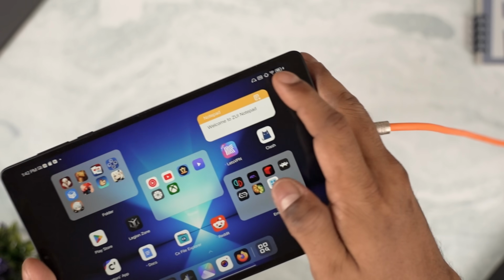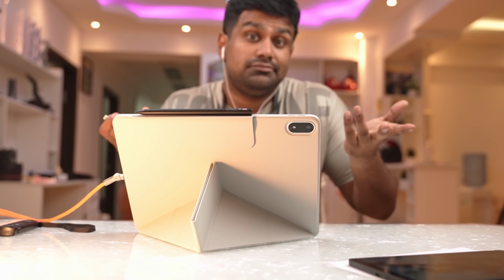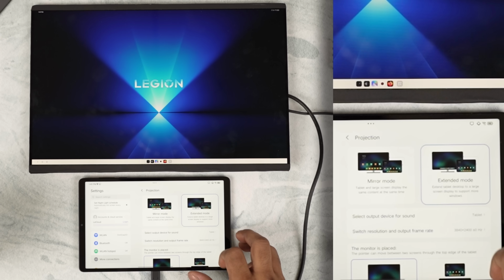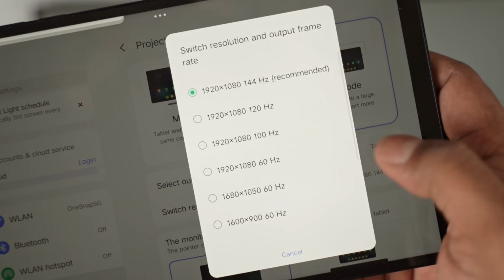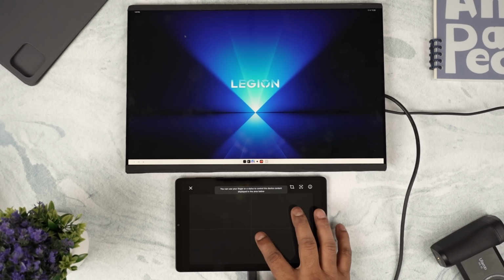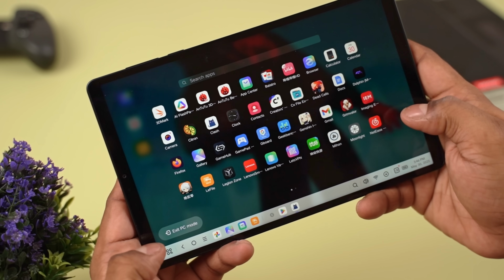You know, because that's something you can't do with other tablets or even something like a Steam Deck for that matter. Now the side port, it does support video out, and Lenovo still provides options to mirror the display or extend the desktop. And when you extend it, you actually get to choose resolution, refresh rates, and so on. And the Y700 can also double as a large trackpad if you wanted to. By the way, Lenovo also offers a dedicated desktop mode similar to Samsung's DeX.